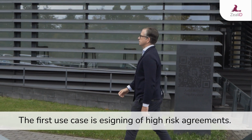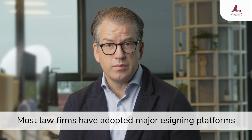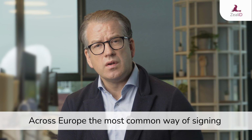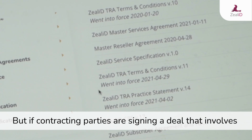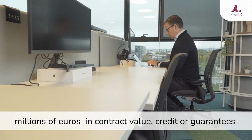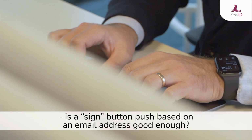The first use case is signing of high-risk agreements. Most law firms have adopted major e-signing platforms such as DocuSign and Adobe Sign. And across Europe, the most common way of signing is simply to press a sign button on the screen. But if contracting parties are signing a deal that involves millions of euros in contract value, credit or guarantees, is a sign button push based on an email address good enough?